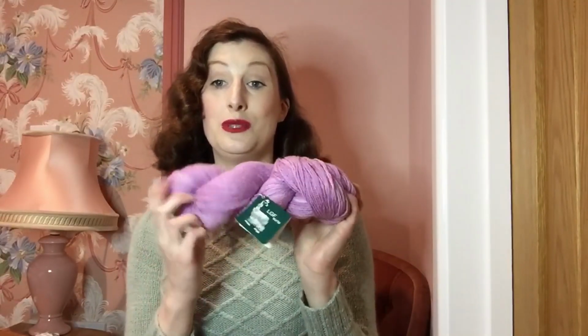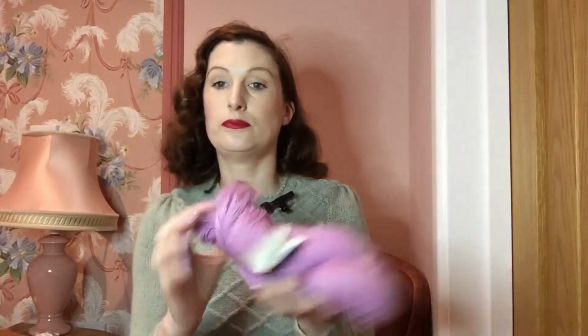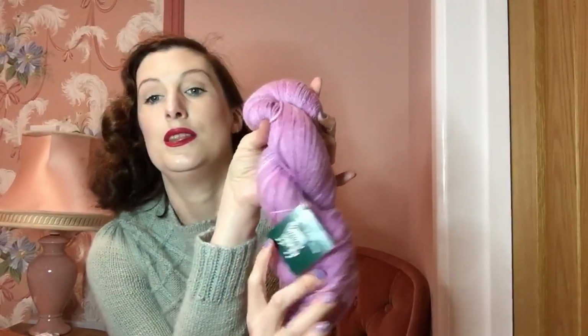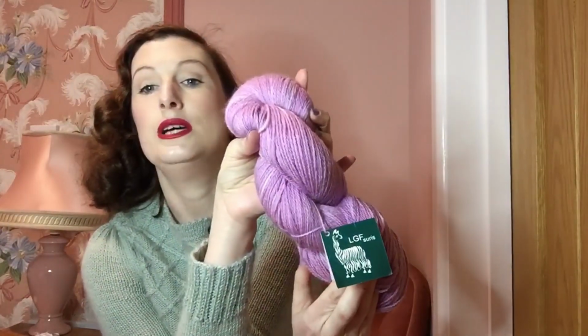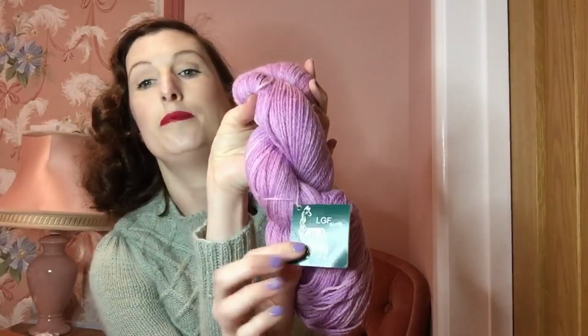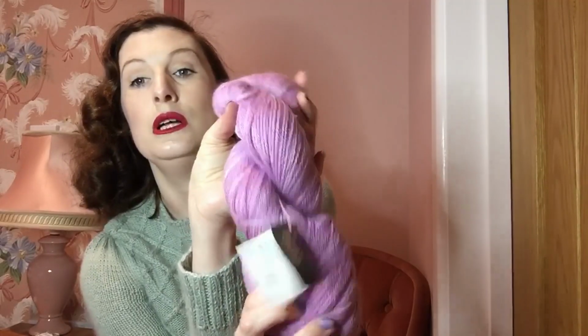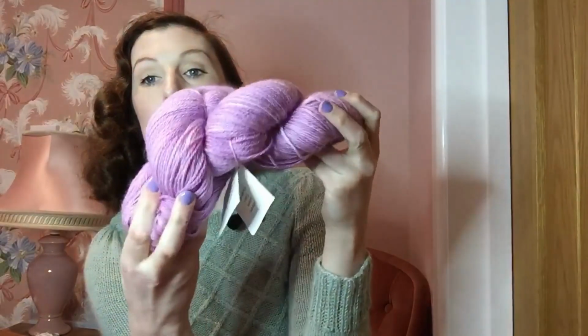So this is the yarn that my friend, who was actually my roommate as well, Margaret, gave us. So she brought some spring colours along. I think there was a turquoise one and a spring greeny colour, which was more of an apple green than this kind of sagey green. But this is the company if you want to look them up, LGF Suris. And she used to own alpacas. I don't think she owns them anymore, and obviously got their beautiful yarn.